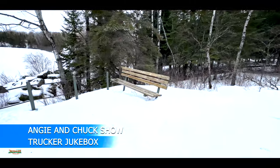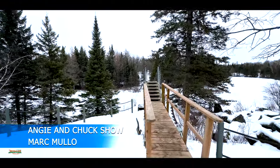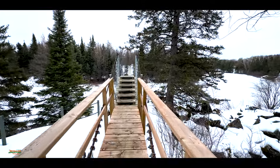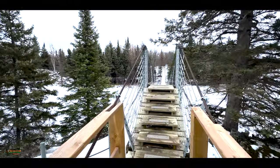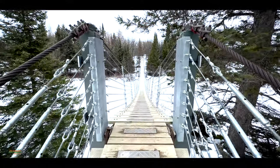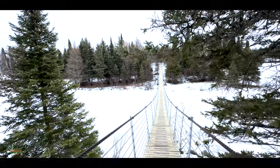Nice little bench right here. And lo and behold, I forgot my camera monopod stick to hold my phone in. We haven't been out in nature in a little while, so I guess I have to forget something, I guess.